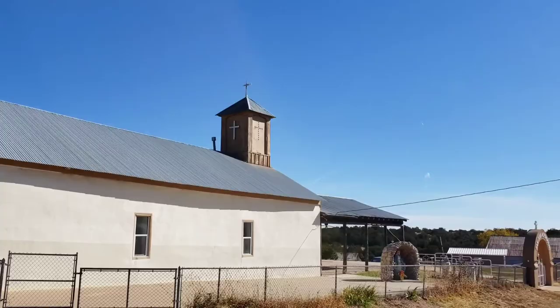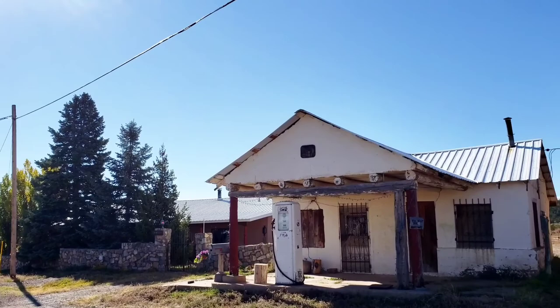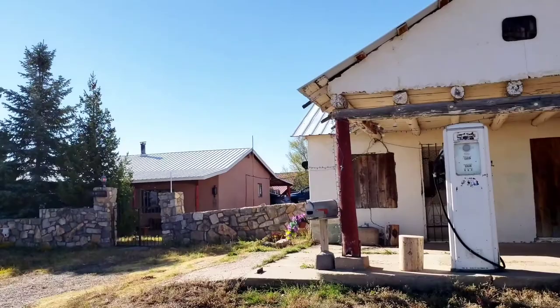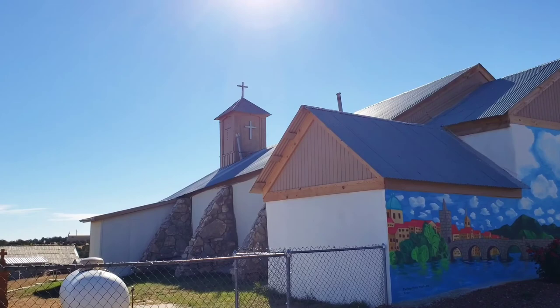Check out this old gas station here. This is awesome, and they still have an old pump here. Wow. Just wonder how old these places are. Imagine people actually getting gas way out here in the East Mountains. Another cool church here. Nice little mural around the backside here. Very nice.